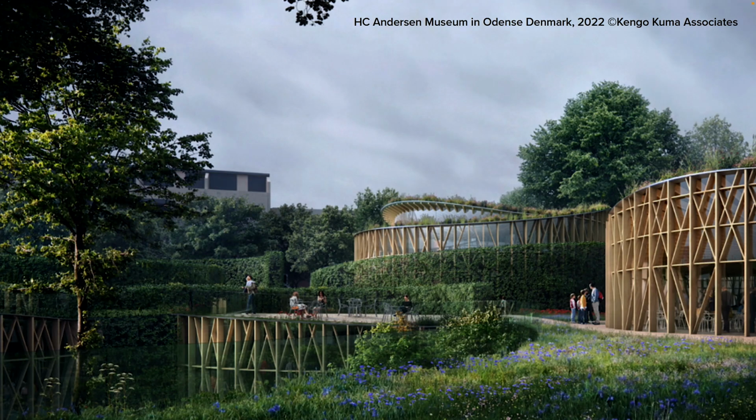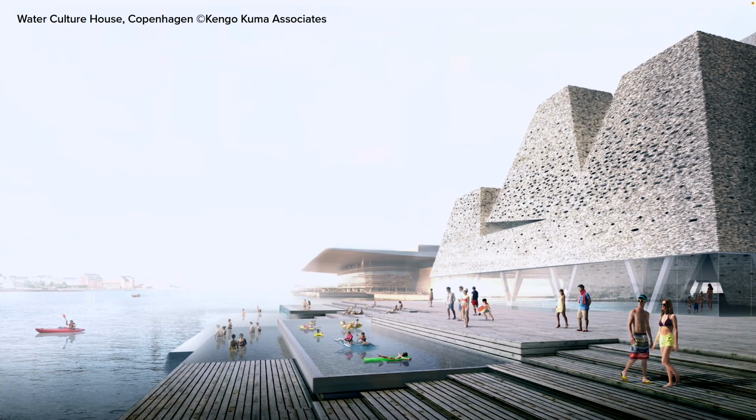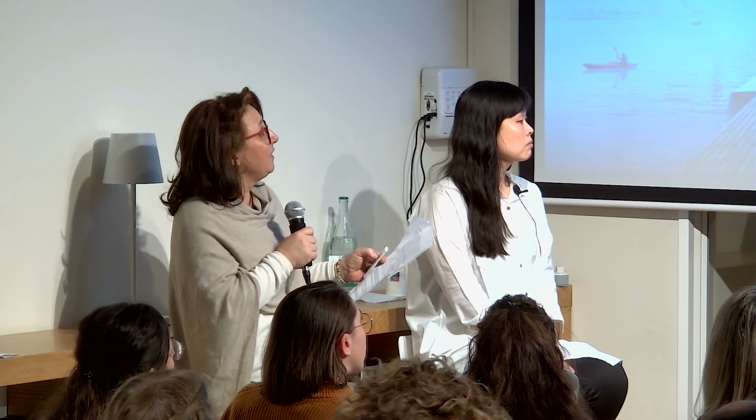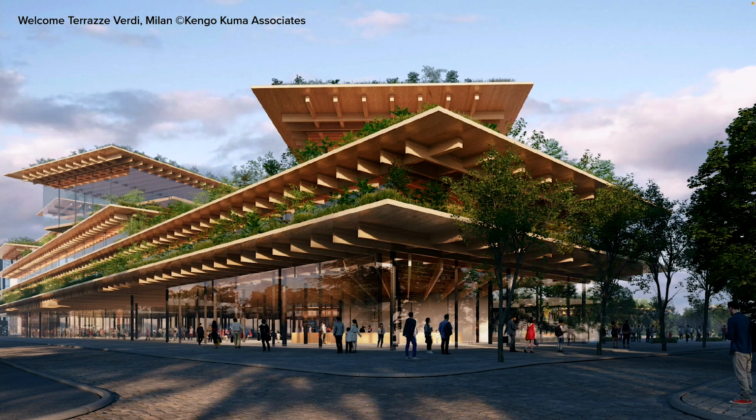She's now also working on ongoing projects, like this building in Copenhagen, the Water Culture House, just next to the opera on the border of the sea, with indoor pools framed by brick pyramids. And another project in Italy on which she is working is this welcome terrace, or the biophilic office on the former Rusconi area in Milan, again with the use of a timber structure and a lot of integration with nature and biophilic design, also working together with the landscape architect Stefano Mancuso.